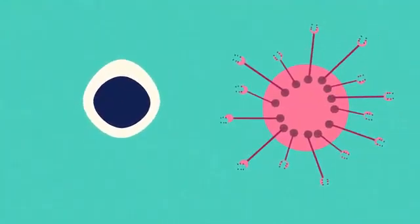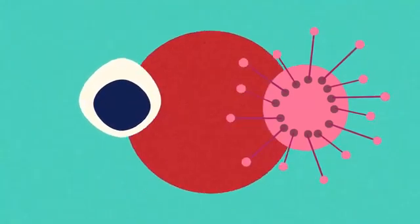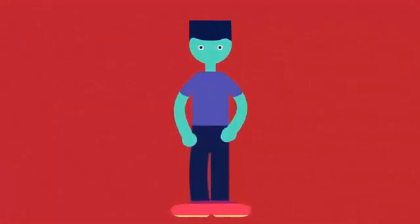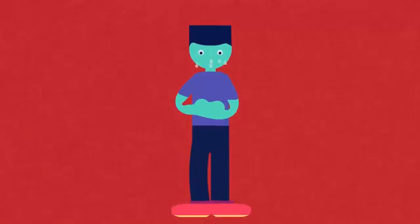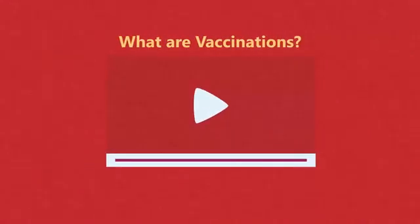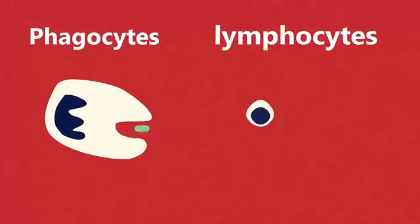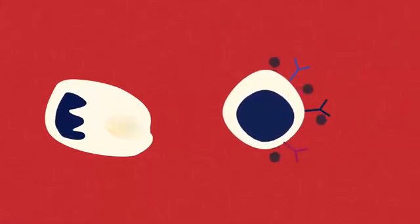Other lymphocytes produce antitoxins, which combine with the invader's toxins and make them harmless. Sometimes the body cannot produce antibodies naturally or fast enough, and so we can have vaccinations to help us out. We will look at vaccinations in another video. They may only be 1% of our blood, but our white blood cells can really pack a punch. You just need to remember that phagocytes engulf pathogens, and lymphocytes produce antibodies and antitoxins.